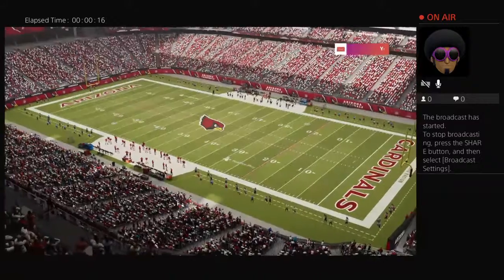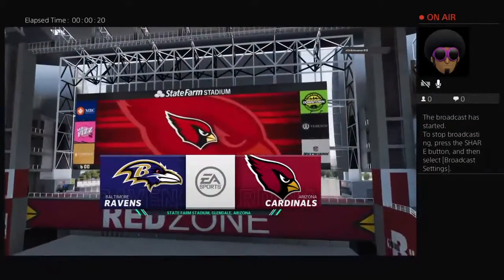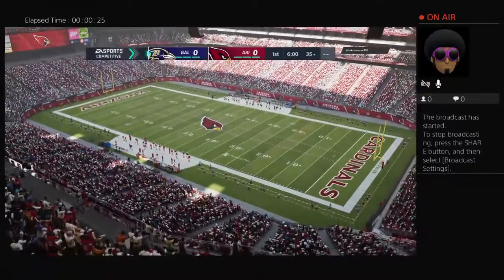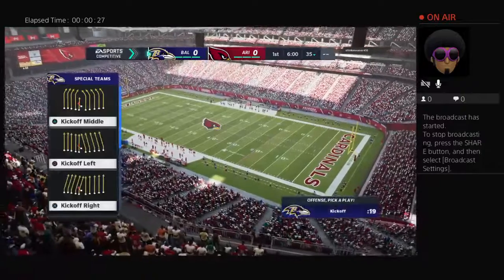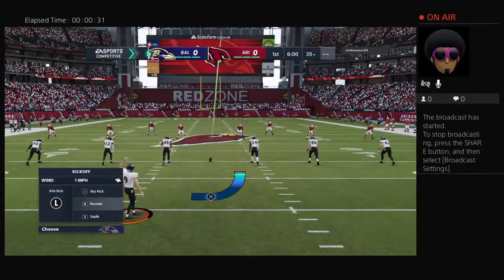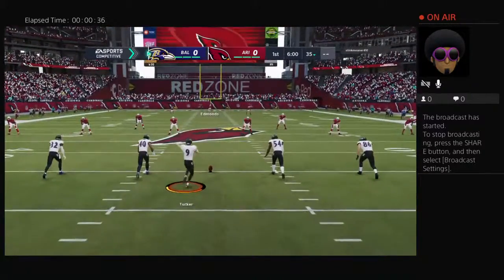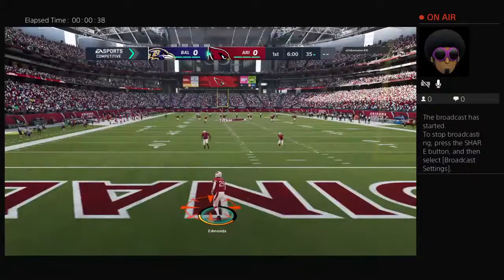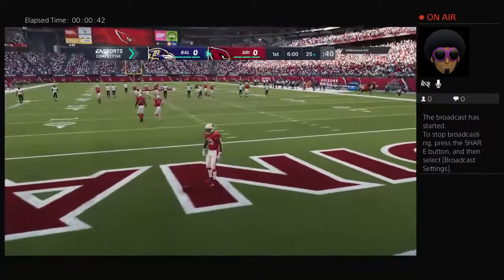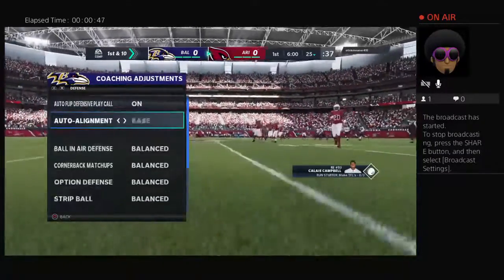EA Sports coverage of the NFL has us at newly named State Farm Stadium in Glendale, Arizona. It's certainly hot outside here in the desert, but somehow this Cardinal crowd turned up the heat a moment ago. They were in a frenzy as their team emerged from the tunnel, and the Cardinals are set to do battle with the Baltimore Ravens. Justin Tucker set to boom this one away. And we are underway here on EA Sports. And this will go as a touchback, and they will begin things at the 25.